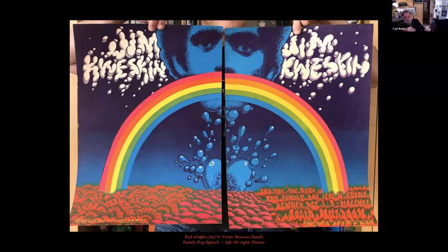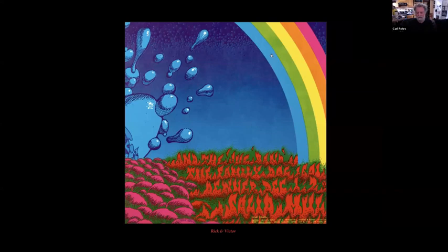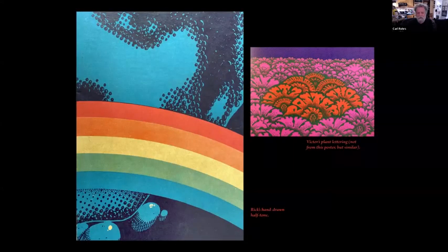This is a collaboration between Rick and Victor on a diptych for the Family Dog, who had a dance hall in Denver. So on the left is the San Francisco poster. On the right is the, did I say Denver? The left is the San Francisco poster. The right is the Denver poster. And Victor did the lettering down at the bottom of both posters, and Rick did the artwork up above. So it's sort of fire on the Denver side and flowers on the left.